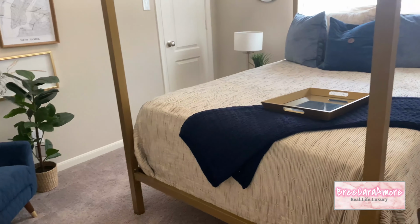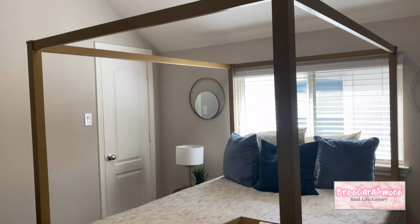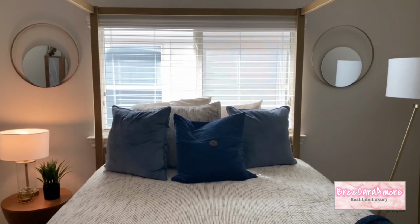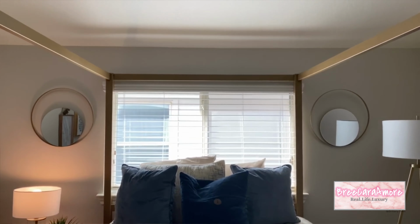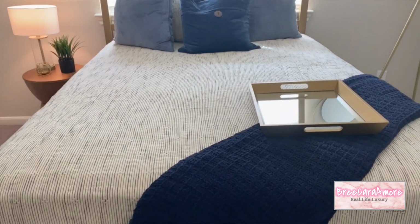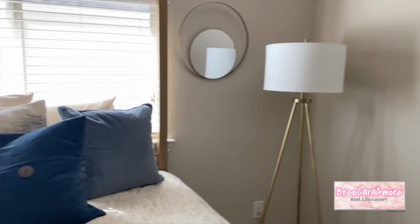So when you come in, the first thing you see is this bed, and it is a gold four-poster canopy bed that I believe is from Target, but I know you can find the same bed a lot of places. The bedding is from Target, the blue throw is from Target. The mirrored tray was actually a Walmart find, shout out to Walmart.